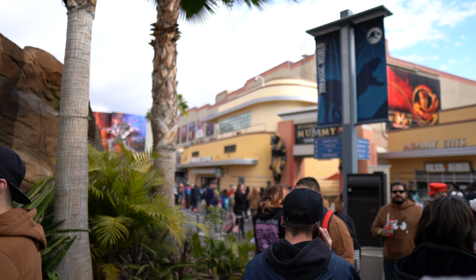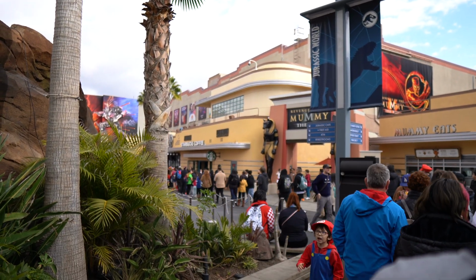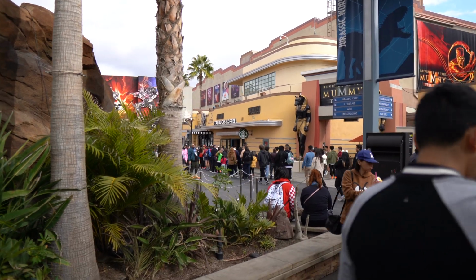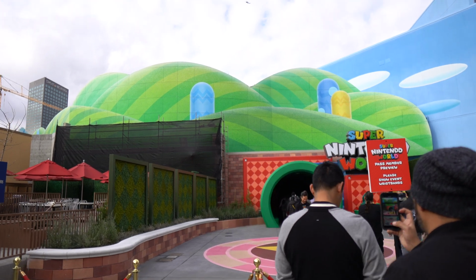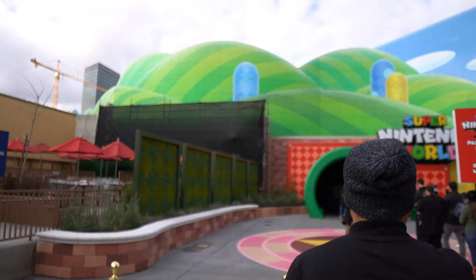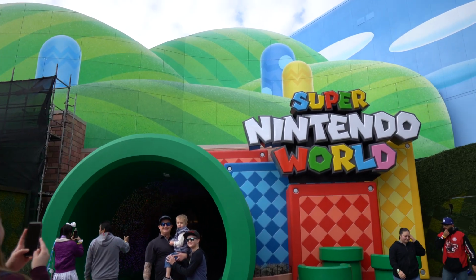We made it to the lower lot, now we're waiting in line to get into the land. The land officially opens in about 15 minutes or so, but it looks like people are already starting to walk on in. There's the entrance. We're just looping around and they're finally going to let us walk right inside. After years of waiting for this land, I finally get to step foot into Nintendo World. Here we go, it's finally time.